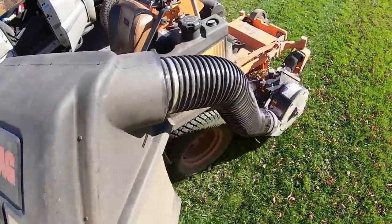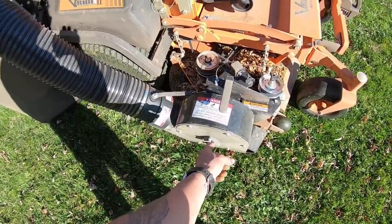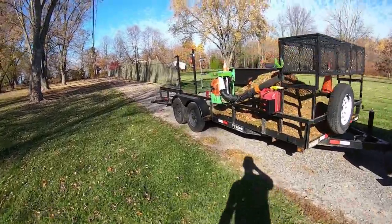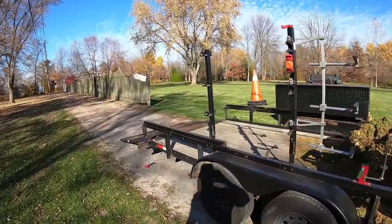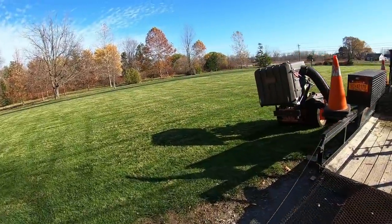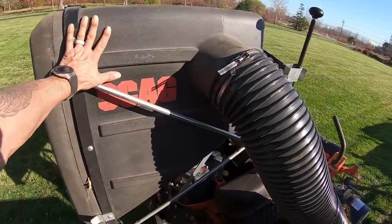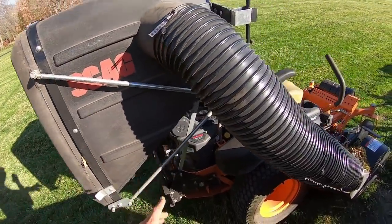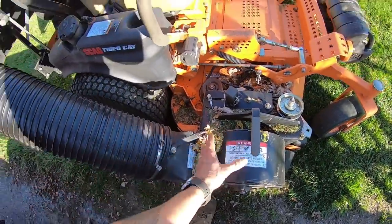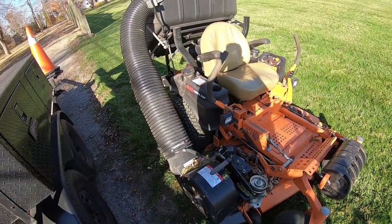But anyway, so this tube is a lot smaller and the blower is a lot smaller. Still a 52 deck. Smaller than what is on the Scag Tiger Cat that I sold Ryan a few years ago. This is a Scag Tiger Cat. He changed it over to a clamshell. He still has a three bag bagging system, but look how big this tube is. And look how wide this blower is. This thing is massive compared to the V-Ride. Also with a 52 inch deck.